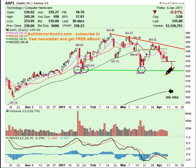If this level can hold, then really the next level of support is not until down here at the 200-day simple moving average. So that's pretty much where the support standpoints are shaping up here. In terms of resistance levels, we have the two shorter term moving averages here, the pink and red line, which is the 10-day and 20-day simple moving averages. Those will be short-term resistance levels, but looking at the overall picture, this is going to be the trend line right here that the bulls need to break above.